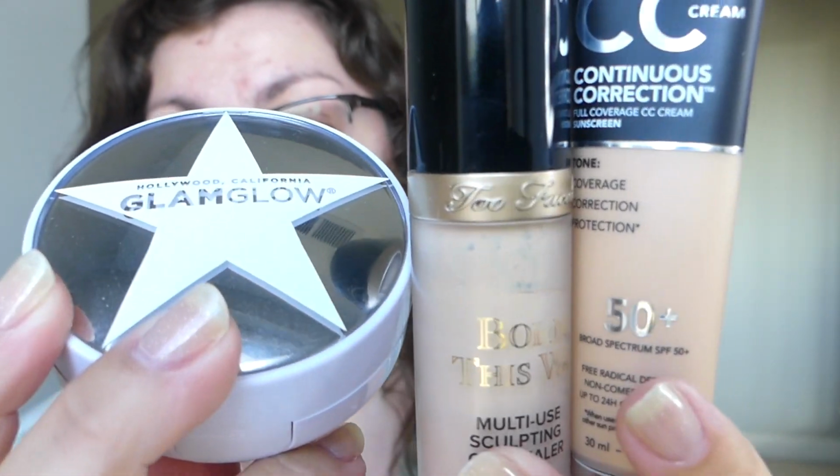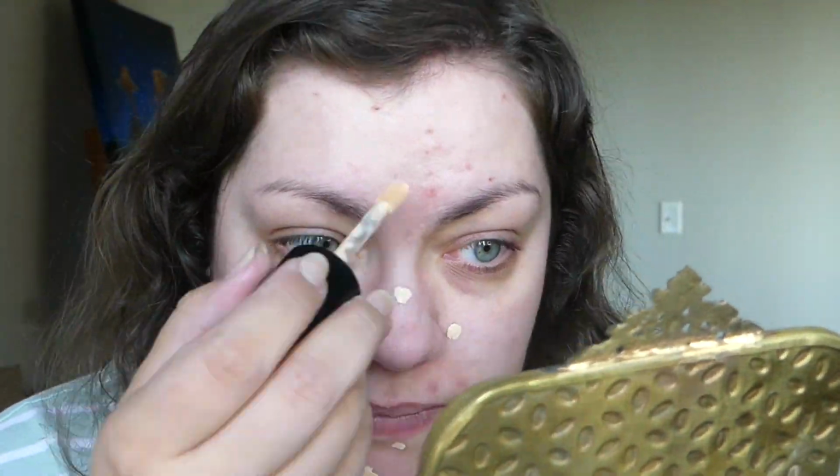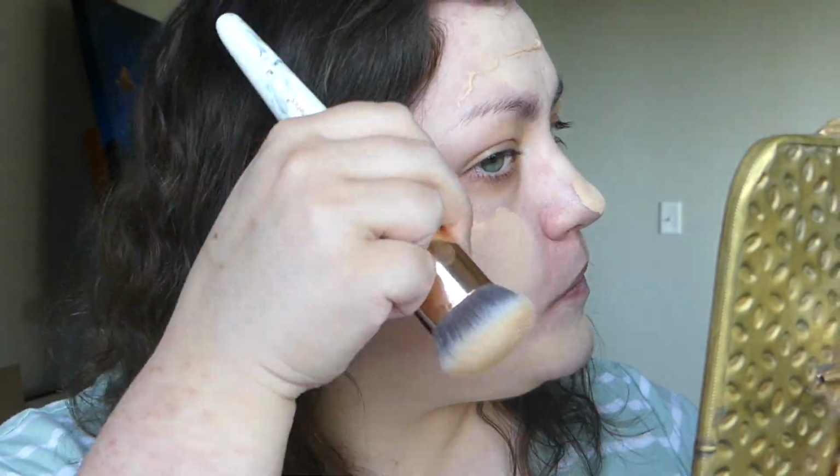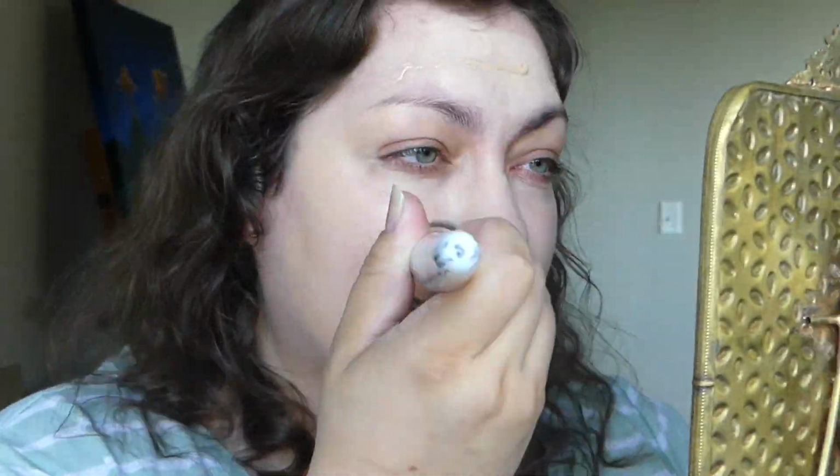So let me tell you what happened on day 2. I went ahead and used my Glam Glow mattifying primer to see if that would help with the sweat and oiliness and that sort of thing, as well as my Too Faced full cover concealer. I know it's been a while since I've used that one. And then once again, I just did my cat face. Of course, you have to when your foundation comes in this kind of a bottle. And then I blended it out with a brush and a sponge. It went on nice and smooth, everything.